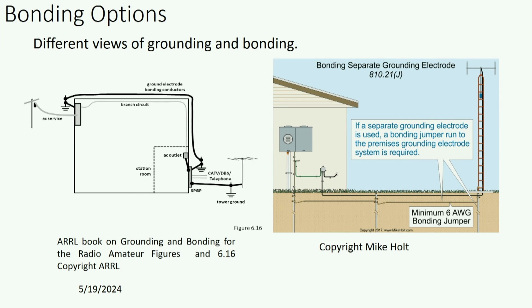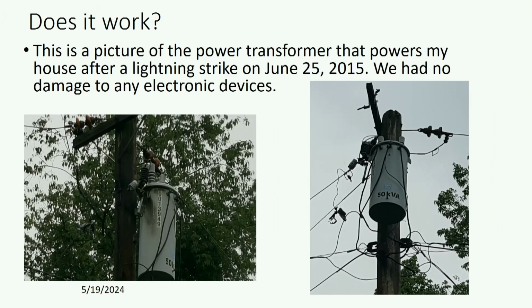So one of the questions I get is, does it work? Well, you already heard that I never had any more damage after the first 7 years. But here's a picture of the power transformer my house is currently on. And you can see it's got a nice little black mark on the left. But what's a little bit more difficult to see is that it's been physically disconnected from the grid wire. The lightning strike was so powerful, it literally knocked it off the grid. And on the picture on the right, you can see the wires going to my house off the bottom right. And so I had 0 damage from that lightning strike.